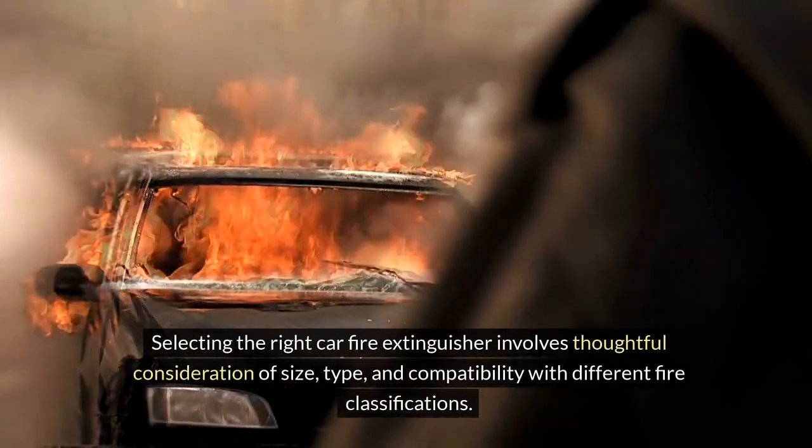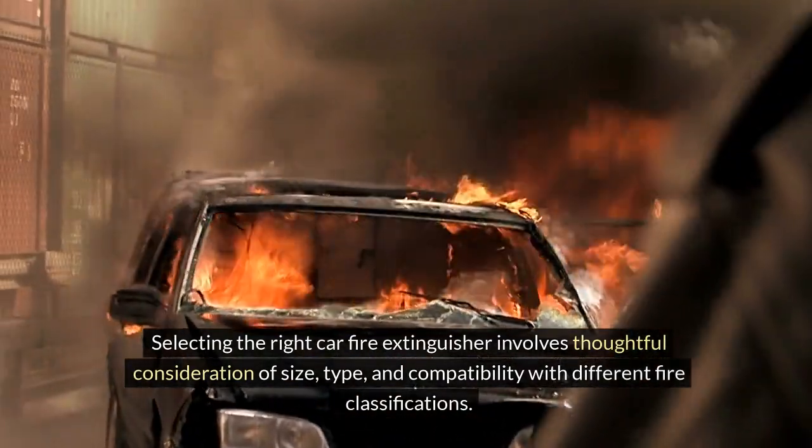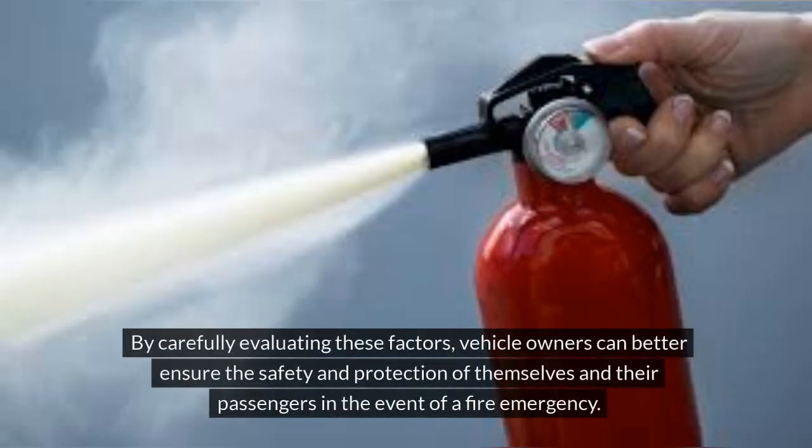Selecting the right car fire extinguisher involves thoughtful consideration of size, type, and compatibility with different fire classifications. By carefully evaluating these factors, vehicle owners can better ensure the safety and protection of themselves and their passengers in the event of a fire emergency.